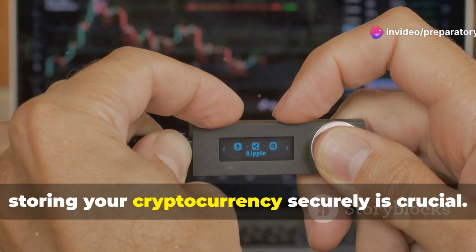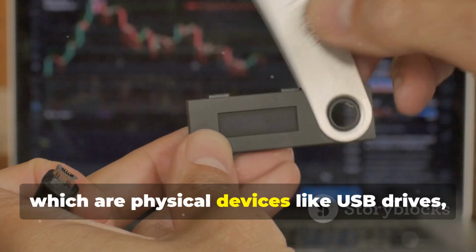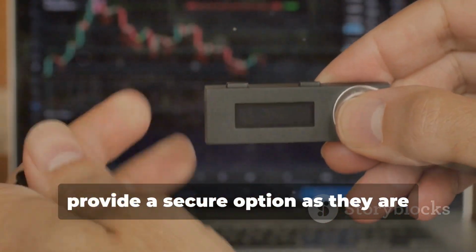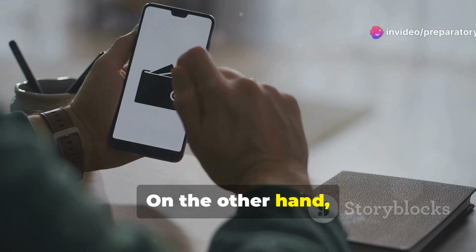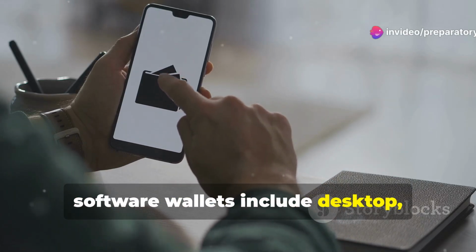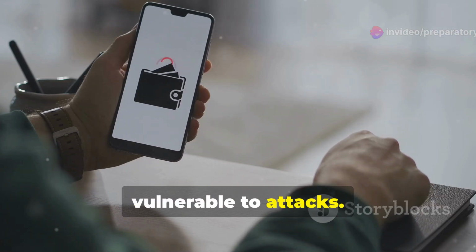Finally, storing your cryptocurrency securely is crucial. Hardware wallets, which are physical devices like USB drives, provide a secure option as they are immune to online hacks. On the other hand, software wallets include desktop, mobile, and web-based versions, but can be more vulnerable to attacks.